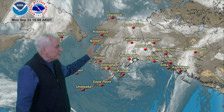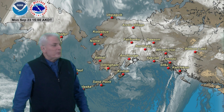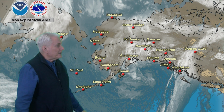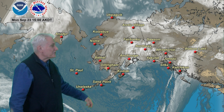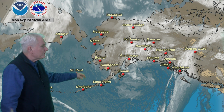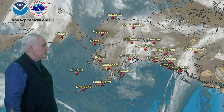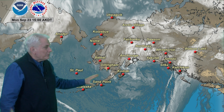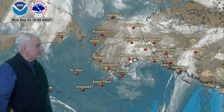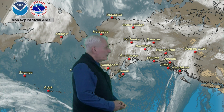Drier conditions back to the west here. In fact, a lot of clearing occurring here about the Kobuk Valley and across Kotzebue, Selawik areas, northwest coast, Seward Peninsula, a little breezy in those areas, but sunny day for Nome, and seeing some clearing here down over the southwest coast as well, but gusty winds here along the coastal areas and starting to dry out now over Kodiak Island. Back to the west, not a lot here.